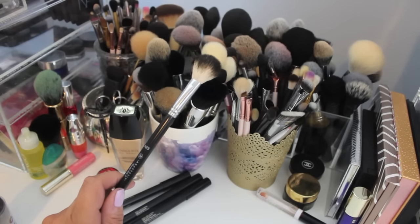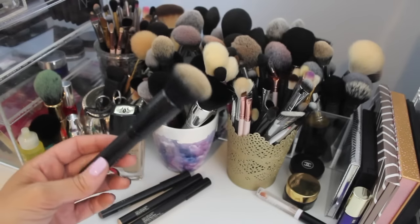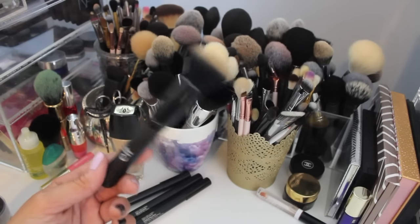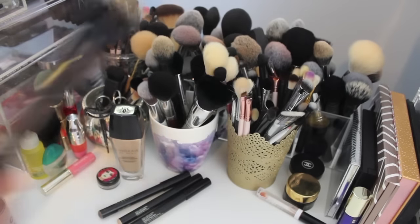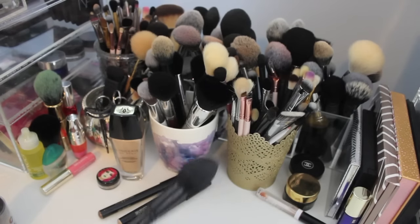Dramatic yet true. I'm gonna take this e.l.f. brush. I don't know what this is called, but I love this for foundation. So if I'm feeling like using a brush for foundation, which I usually use a beauty blender for, but for more coverage, I may use this. Anyway, I'm taking this. And I am gonna wash these brushes before I go. I'm just picking them out now and then I'm gonna wash them tonight. So I'm not taking crusty brushes with me.